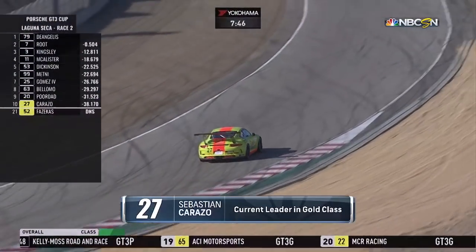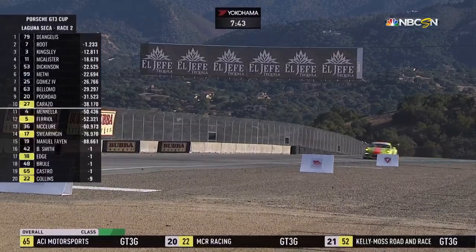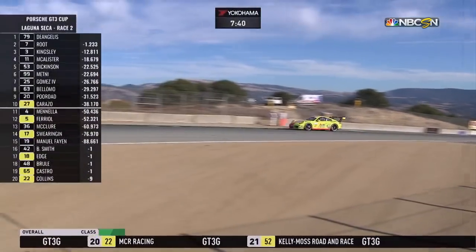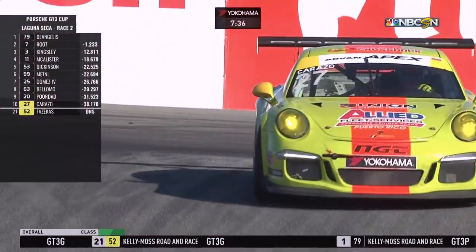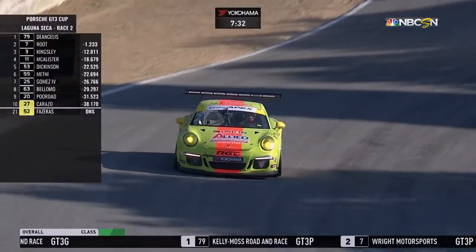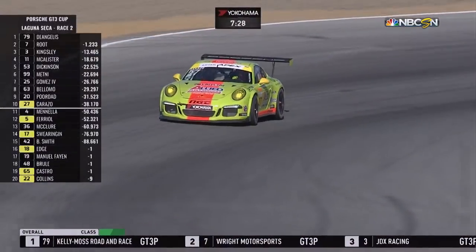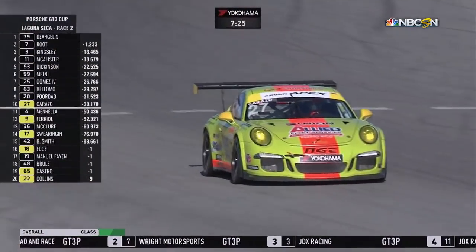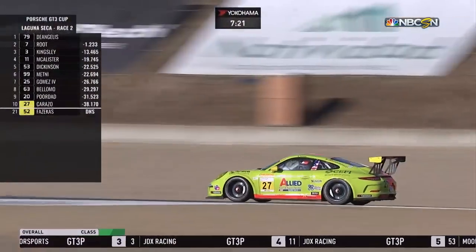The Gold Cup leader, Victor Carazzo, looking to win for the 10th time this season. This is the second straight weekend of IMSA sports car racing at WeatherTech Raceway Laguna Seca. This is not a part of the WeatherTech Championship weekend. That was last weekend. This is a part of the IndyCar weekend with various other classes. Yeah. Mazda MX-5 Cup was here this weekend, along with the Road to Indy.